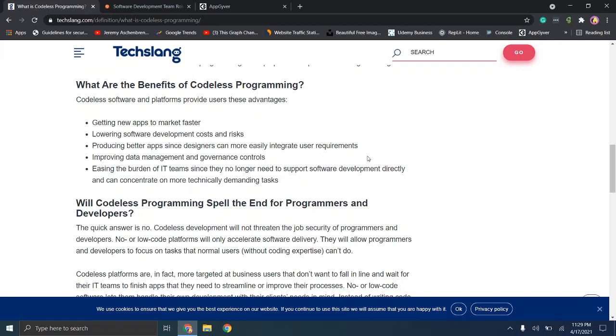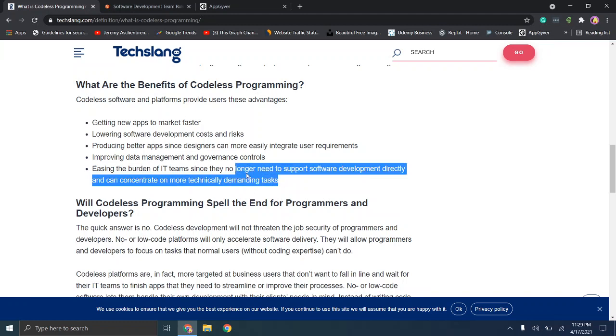The idea is you're creating everything, so it's as you need it and as you want it. Then you'll see data management and governance controls, because you're running the show and basically only relying on the software development service that you're using, and then easing the burden on IT teams. Now, this last one isn't as relevant for small business owners.